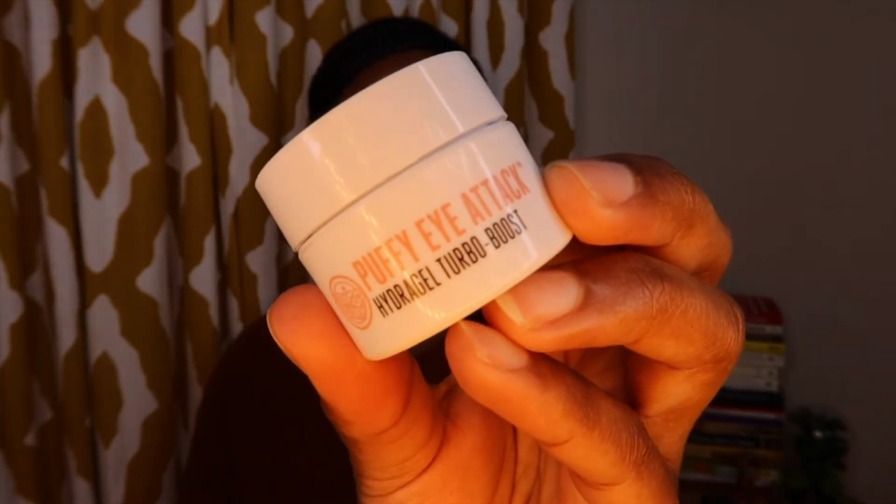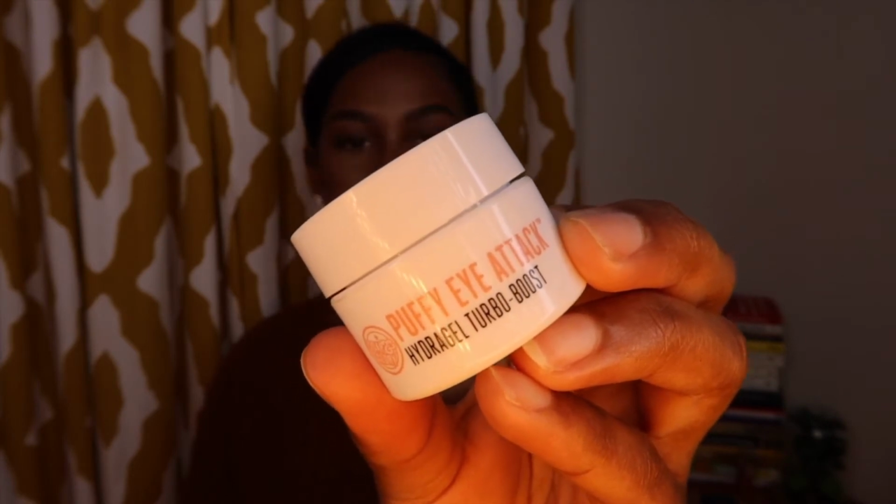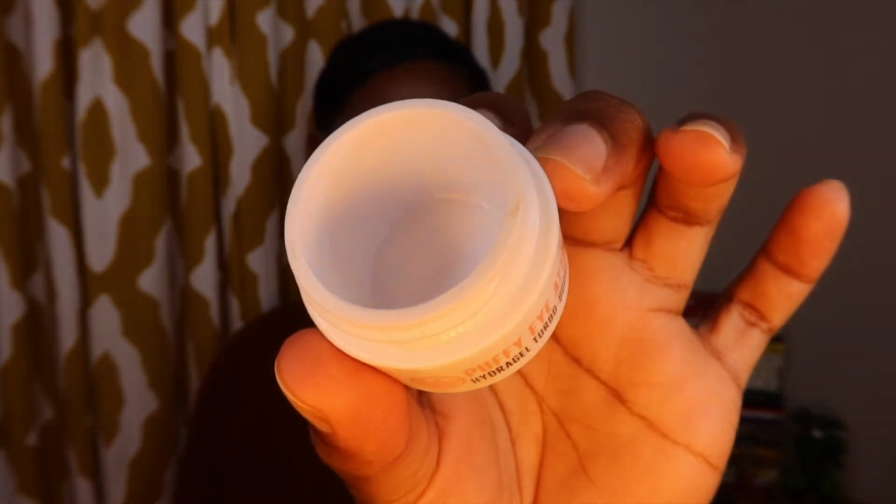So the next product has been an eye cream staple for me. This is the Soap and Glory Puffy Eye Attack. So this is my eye cream. As you can see, it's 100% empty at the moment because I go through this stuff like crazy. So this is made by Soap and Glory. I get this product at Ulta. I also do use Soap and Glory's face wash, which kind of wasn't a part of this video, but I guess I do use them in conjunction.